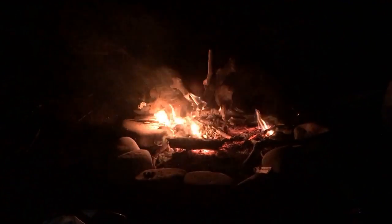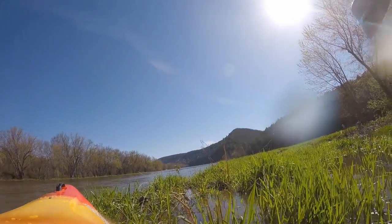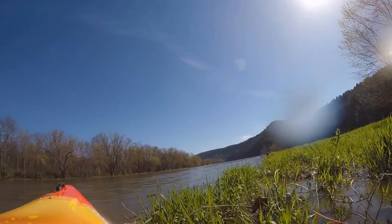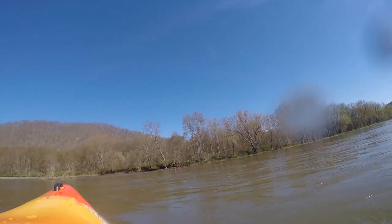There's nothing quite like relaxing by a warm fire after a long day before turning in for the evening. The next morning, it was a quick 4-mile paddle to our final destination.